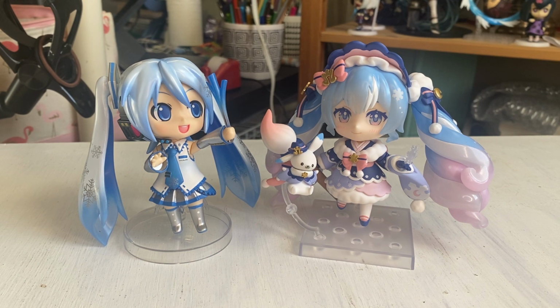Additionally, I should mention that I do not like the vase that she came with. She just kind of sits in it. It's not really as good as Nendoroid bases of today. So that's interesting to look at. Additionally, I think I might have scraped some paint off of her headphones as well, so I'll probably have to patch that up.